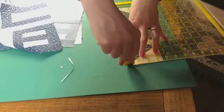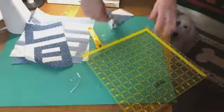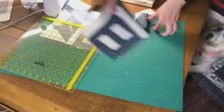Hard to cut over my sewing machine, but I'm impressed with how I'm doing that. Yeah, you're right. All right. I am too. Are you?